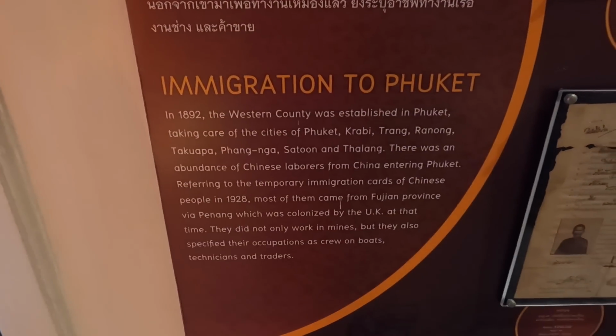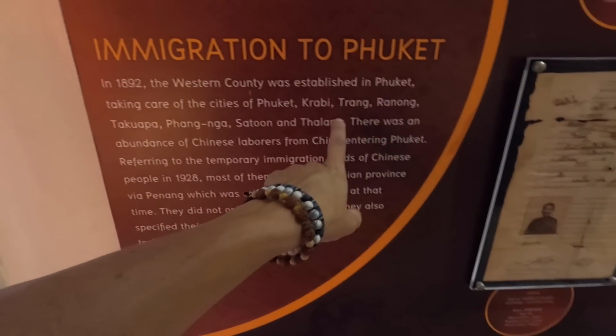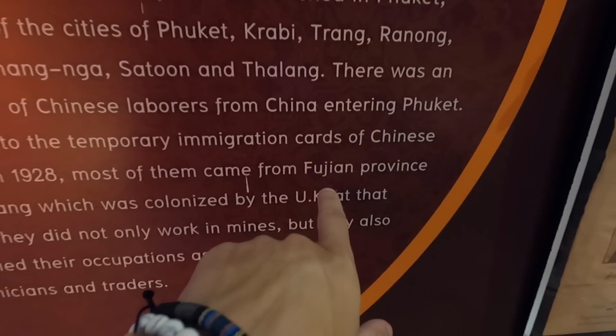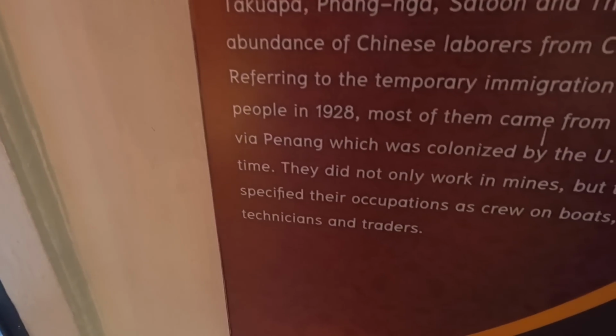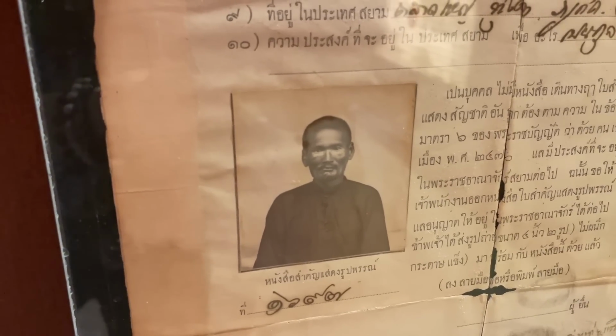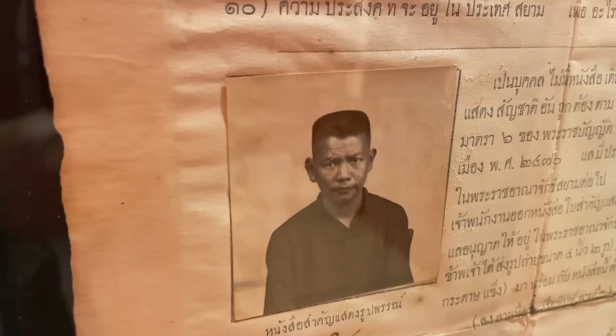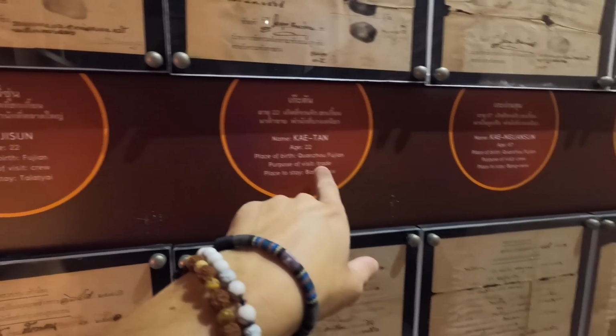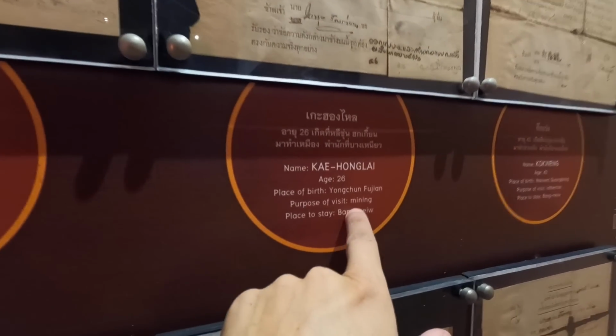So there are a few different waves. I think this one is talking about the wave in the 1900s. People came from Fujian province via Penang, where we went, which was colonized by the UK. And cool, they have some of the actual photos of the people at the time. Also says the purpose of the people: crew, trade, for the mining.